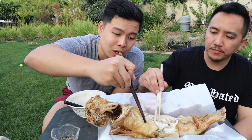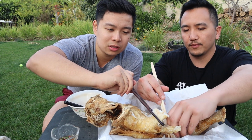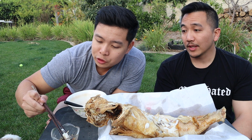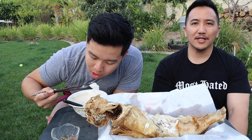So if you guys crave some authentic Vietnamese cuisine, want some authentic Vietnamese fish, just go by your local Vietnamese market and have them fry up a fish for you just like that. It's like a hidden gem. A lot of people don't know about that. People don't know you can go inside the Vietnamese supermarket.